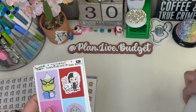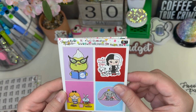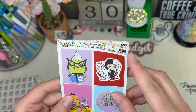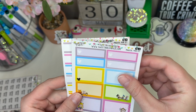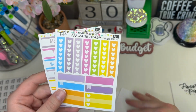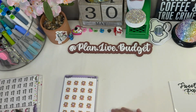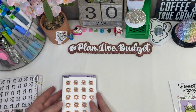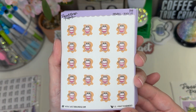So here we have a kit. I think I can get rid of this one, I'll just put that to the side. So here we have this kit. This is page one. This is a magical mini kit. I thought this would be really, really cute in my B6. And I love the colors. They're bright, a summer, spring vibe. Really cute. Perfect for a B6. All right, let's see if I can hold all these and we can do a video.